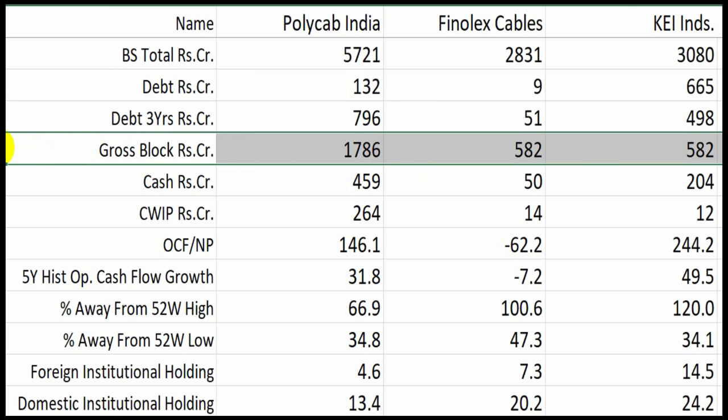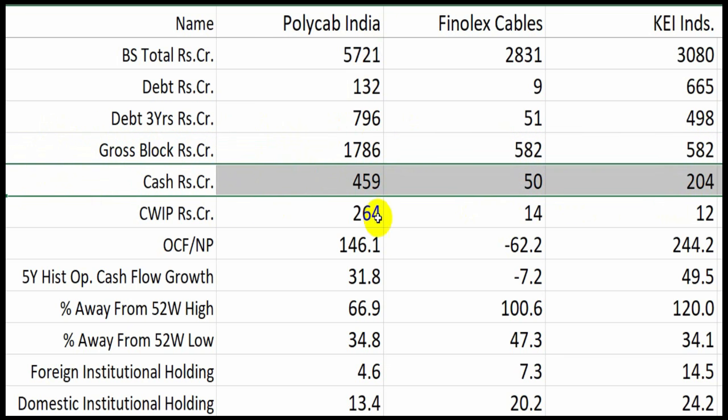Let us look at the gross block or the total assets of the company. This is the fixed assets, tangible as well as intangible. PolyCab is asset intensive at around 1,700 crores, Finolex Cable at 582 and KEI is also at 582 crores. So this particular ratio shows how much assets these companies have on their balance sheet. In terms of cash holding, PolyCab is holding around 459 crores in 2019 in its balance sheet. Finolex cash holding is very low at 50 and KEI Industries at 204 crores. This does not show anything as such, but I have kept this ratio here just to understand what is the cash holding position compared to Finolex and KEI.